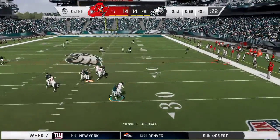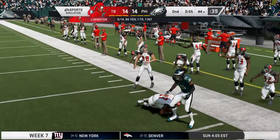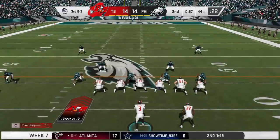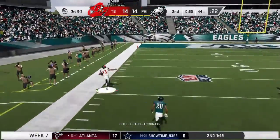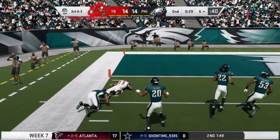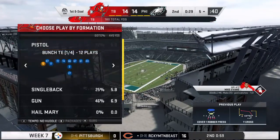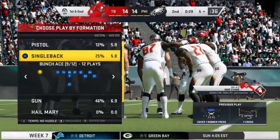Looking to throw again on 2nd down. Winston, this complete to Jones. He'll get a couple yards on that one, and that'll make it 3rd down. Now Jameis trying to hurry his crew to the line. Winston. He's got Evans. And he is taken down deep in Philadelphia territory. Now the Bucs going to use the first of their timeouts, as the clock will stop with just under 30 seconds to go in the first half.